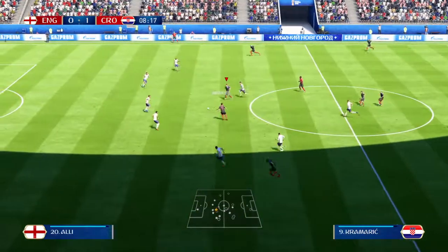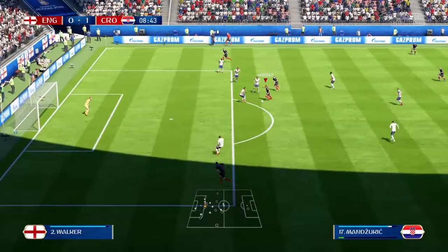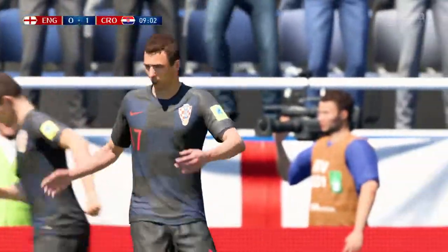Perisic. Kramaric. Onto the attack now. Shot's on here. He's blocked the shot well. You can see the deflection there. Corner.